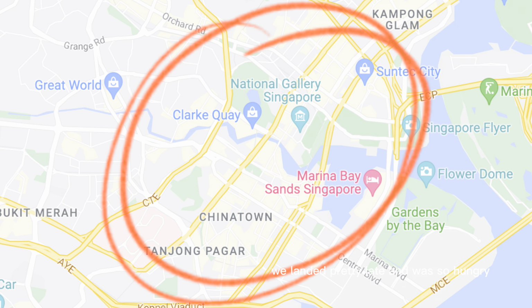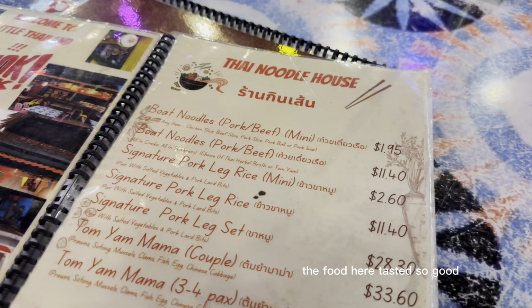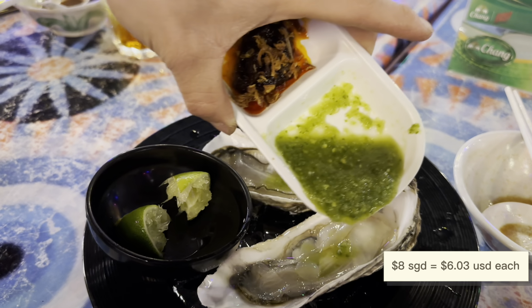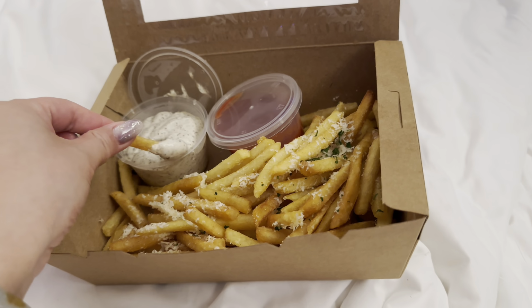We landed pretty late and were so hungry, we found this restaurant that was still open. The food here tasted so good, but it was just so pricey for the amount you get. So we decided to get fries literally a block from the hotel.